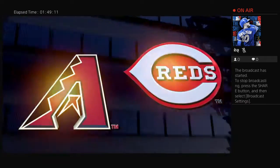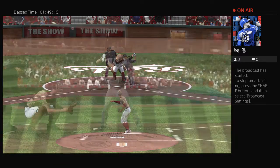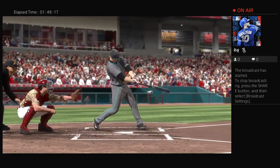Well, that's a huge base hit. Anytime you get a hit late in the game to give you the lead in the ball game, you feel good about yourself, and his teammates are pumped up as well.